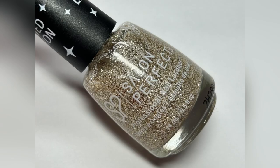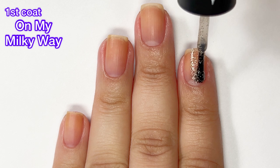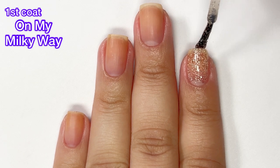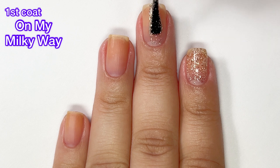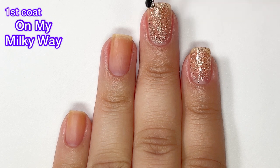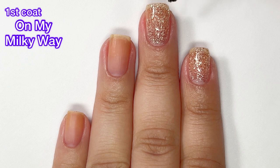Next up, we've got On My Milky Way, and I really love this one too. Maybe this is a second favorite. I don't know, it's hard to choose. The black and the white were the ones that really grabbed my attention. Now, this one seemed to have a less thick formula than the other ones. There were a couple here in the collection that had a less thick formula, so they were much easier to glide on the nail even with that skinny brush. So I definitely appreciated this.